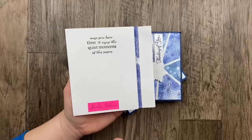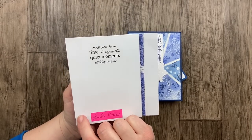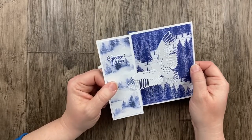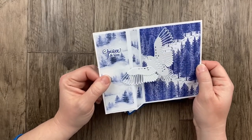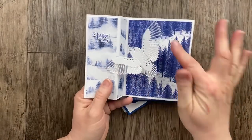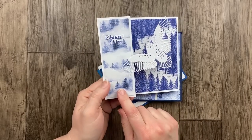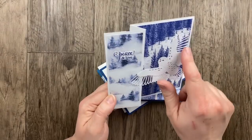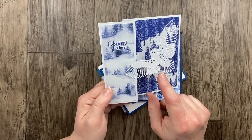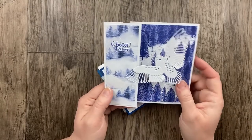Our next card is from Linda Adams. I love this sentiment: May you have time to enjoy the quiet moments of this season. Did she use that Fragrant Forest stamp? All one color here, the full stamp in the background, Fragrant Forest. And then we have the Winter Meadow designer paper. The die cut owl is part of Winter Owls, a set from the mini catalog, and I think the dies are on the Last Chance Deals list.